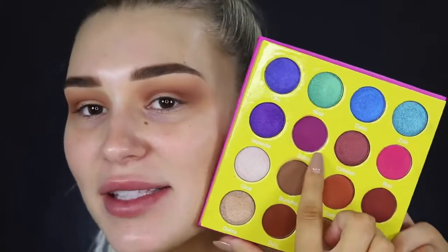I'm going to take this really pretty purple and I'm going to do a halo eye. So that shade's going to go on the outer half and the inner half, and then I'm going to take a different color on the middle. Oh my god, this is going to be so good. So I'm just packing this on with a short shader brush. That's so pigmented.